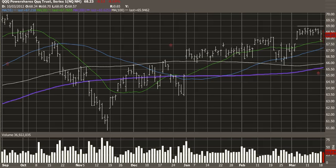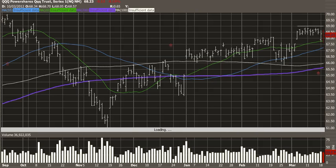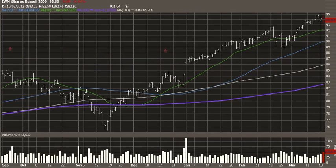If we go to IWM, here we have the Russell 2000 ETF. And here we have a down day of almost 0.5%. I'm still bullish here in small cap. They've been leading. We have a big volume bar today, but again, nothing dramatic. Most of it was news driven by Cyprus, that the deal was not getting done.